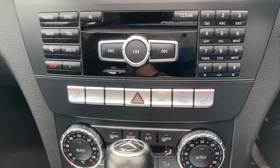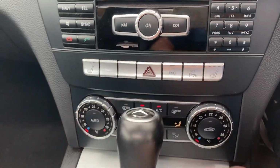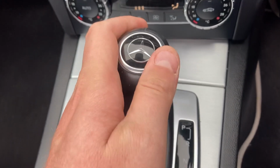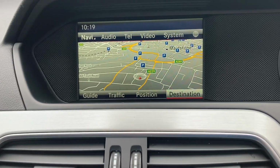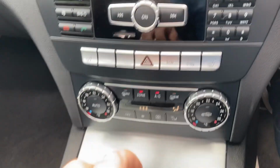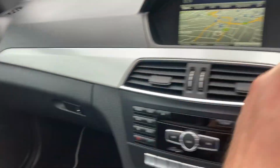Air conditioning is lovely and ice cold, and it has got heated seats with the winter coming up as well. Start-stop, fully automatic, reverse, you've got your camera that kicks in. M for neutral, D for drive. So there you go. You've got your boost switch in there, gearbox, all your documentation. Just to show you this panoramic glass roof. See, that's all opening and closing.